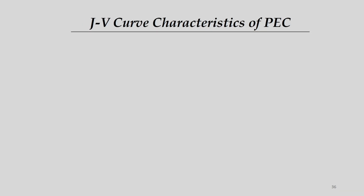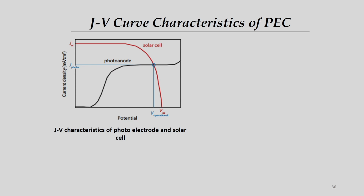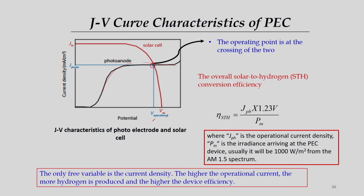And also have a look at the IV characteristics curve of this system. So this is the current density and this is the open circuit voltage, and if you see the photoanode, it goes something like this. So this crossing point is considered, and this is the current density and this is the potential. Okay? And this is the operating point of the system, and the overall solar to hydrogen conversion efficiency can be expressed something like this.